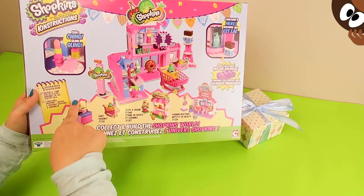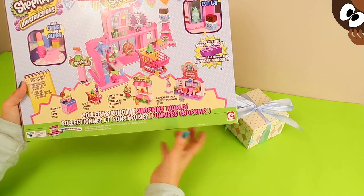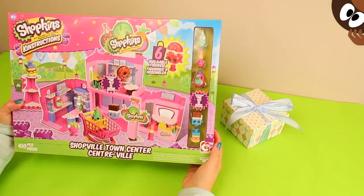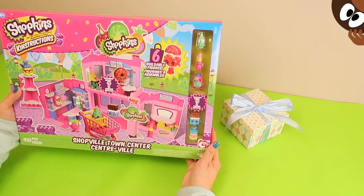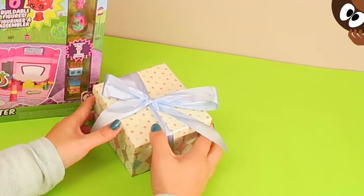So in this box, it contains a Shopville Town Centre playset. Again, it's 410 pieces. Oh my goodness. I think we better get started. Before we do, I just want to show all you cool kids what else we have today.